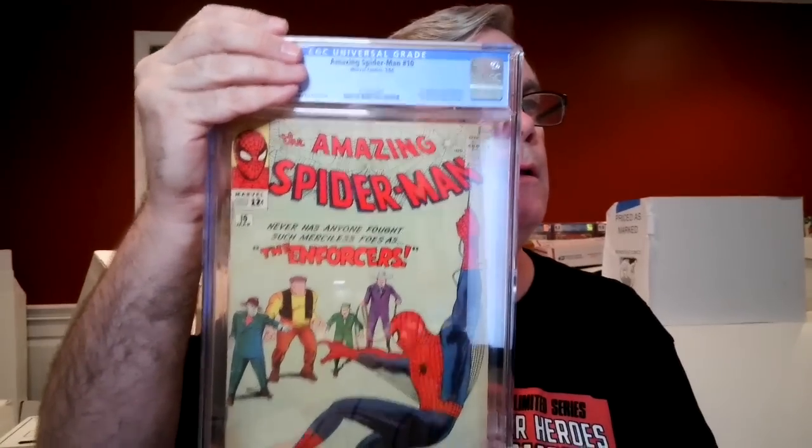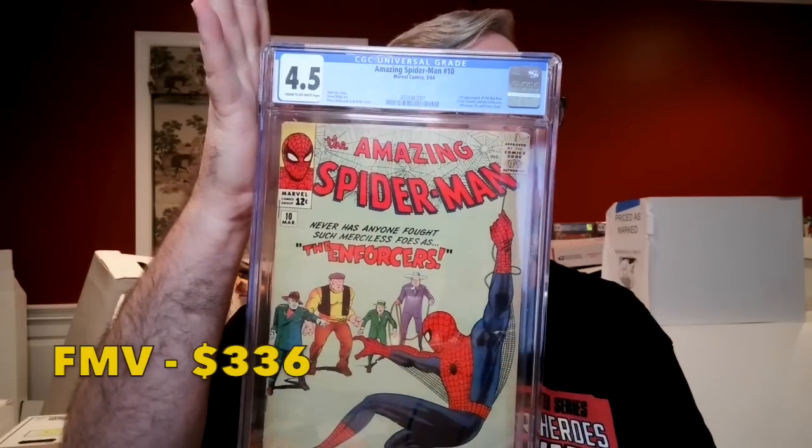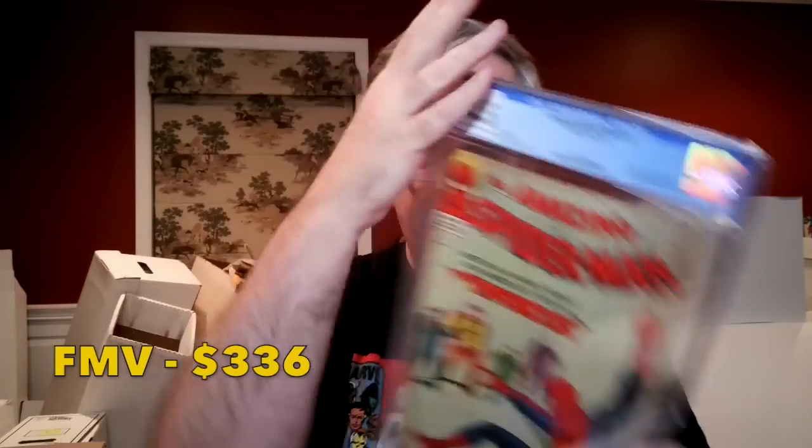I think most of the other ASM books, these early ones, are part of that collection. I had this at a 4.0, and it came back. CGC says 4.5. Cream to off-white. Okay, I'll take that. That's a pretty good book. I mean, it's Amazing Spider-Man 10.